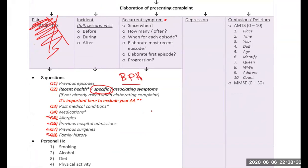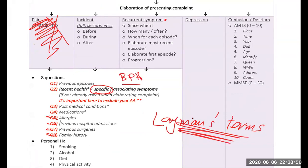I think you've done well, but I would say just a couple of things. Overall, you've done really well. First of all, in history and communication, you need to use layman's terms, always. Do not say abdomen. Don't say hesitancy. Don't say nocturia. You will lose points. There is a lay examiner in the station.